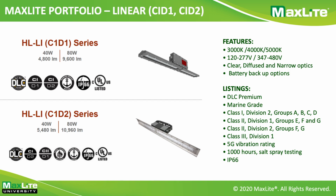The different listings that we have are DLC Premium, Marine Grade, Class 1, Division 2, Class 1, Division 1, up to Class 3. A 5G vibration rating. We tested the fixture for more, and we are very comfortable claiming 1,000 hours of salt spray testing and IP66.